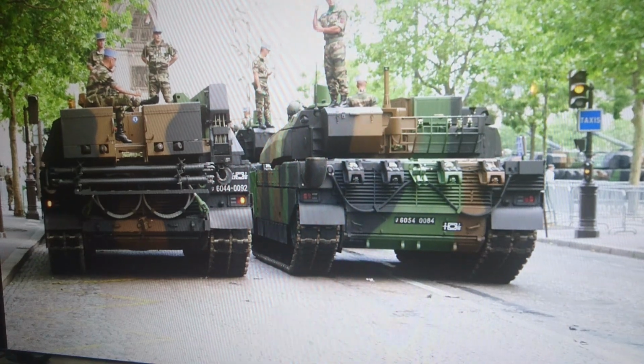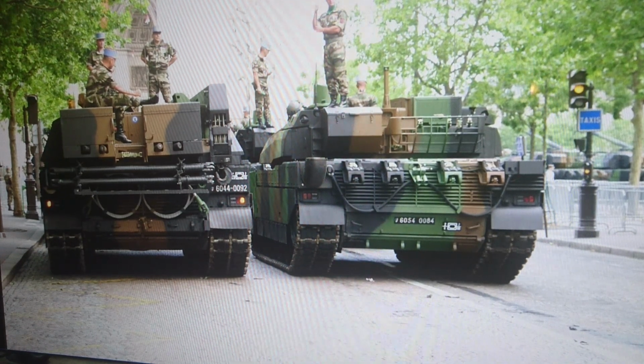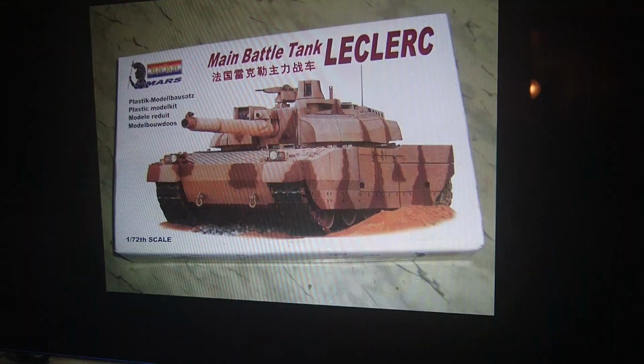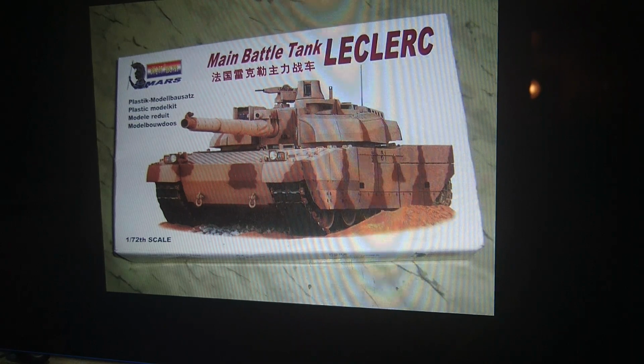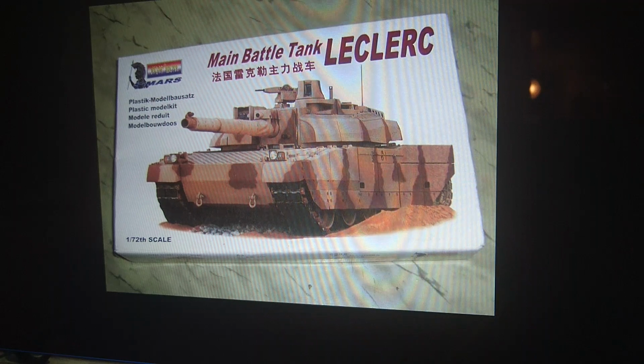Now then, options. Before we go into the inbox review, I just want to quickly go through the options. There aren't that many, but they're interesting. The first option that we're looking at is the Mars kit. Now, I've seen the moulds for the Mars kit, and they're putrid. I'm going to be honest with you.